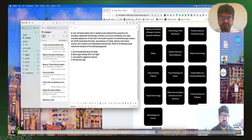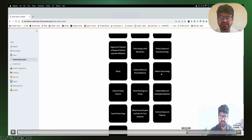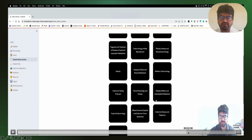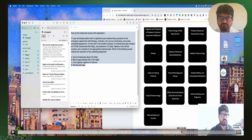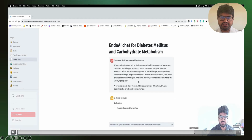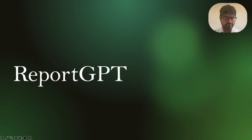So here in this case, you can see we have taken this USMLE style MCQ, with a single best answer, and we put this up, right, and it was able to give the diagnosis. Right. So we put this question, and you can see it will say it's normal anion gap, right? So that's the answer. So it will give you the right answer, right? So this is Endo AI.